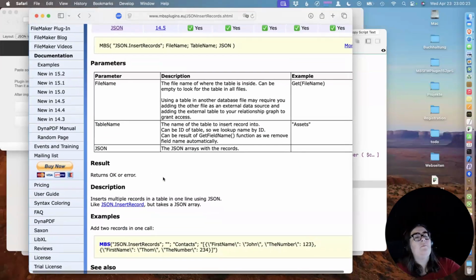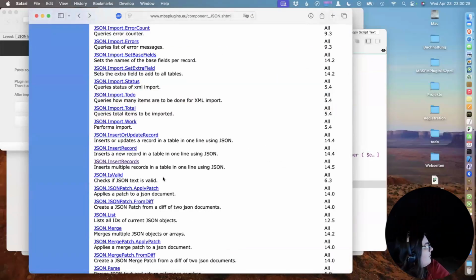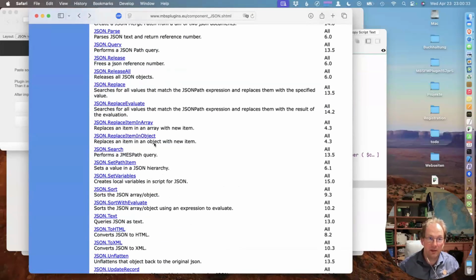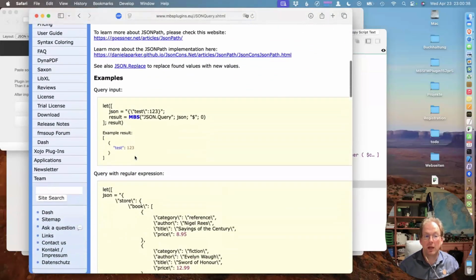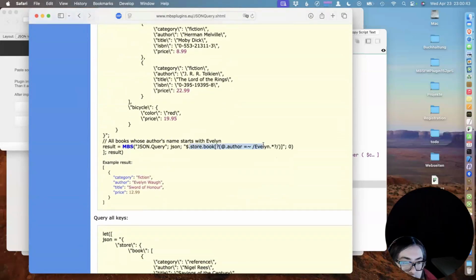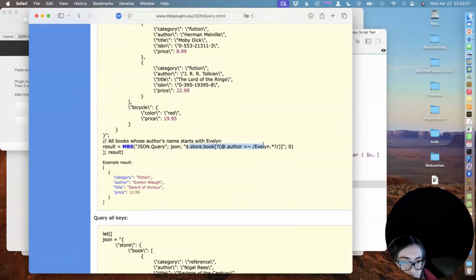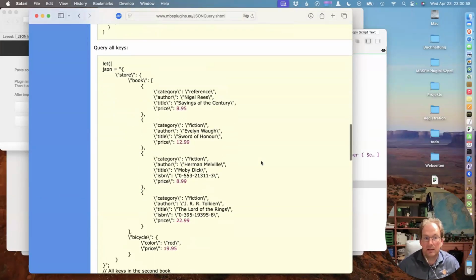There you go. Basically, pick which one works for your 60-second extravaganza. If you need to extract data, there is a JSON query function available, which allows you to run queries against a JSON and find records or data within the JSON based on some syntax of a query language. Yeah, and this may help you to get data.